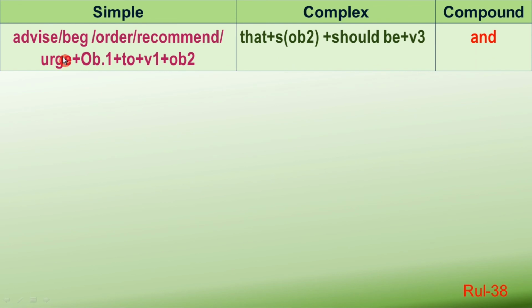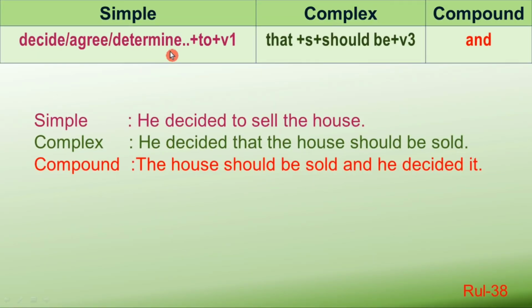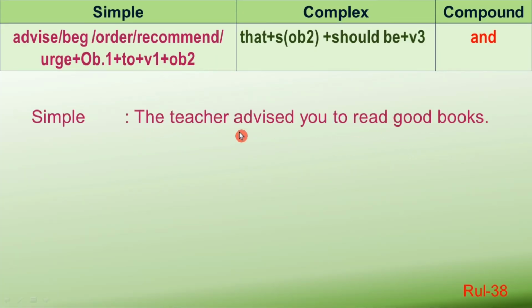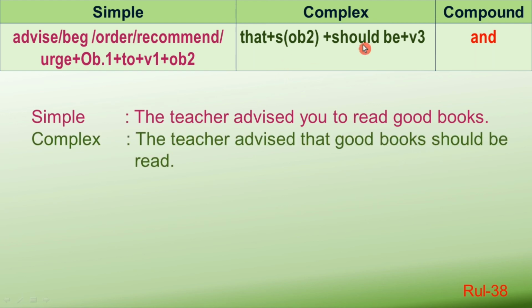The only difference is that after these verbs, advise, beg, order, recommend, urge, etc., you will find an object and then the infinitive: to plus verb 1. But there was no object after those of the previous slide. The simple sentence is, "The teacher advised you to read good books." The systems of transforming from simple to complex or to compound are also the same.